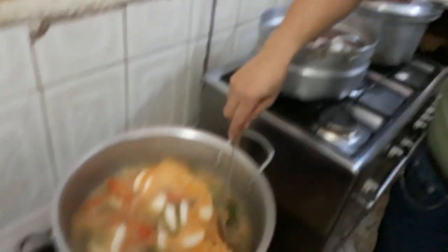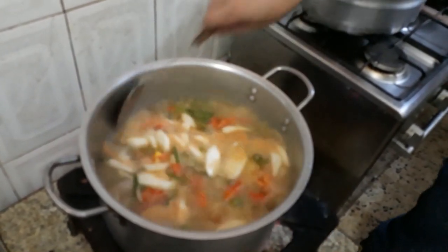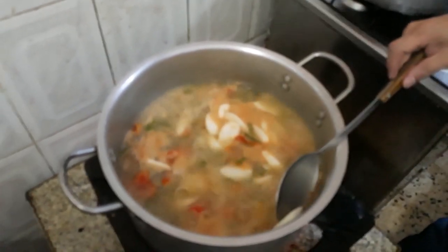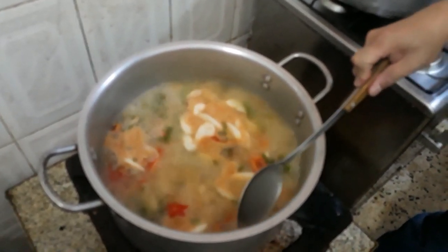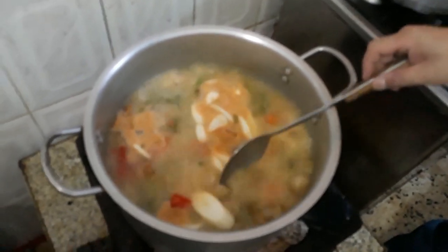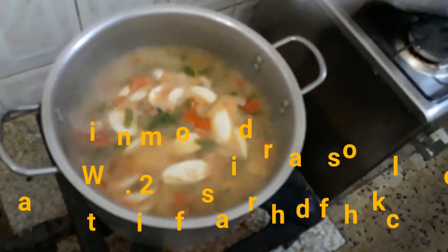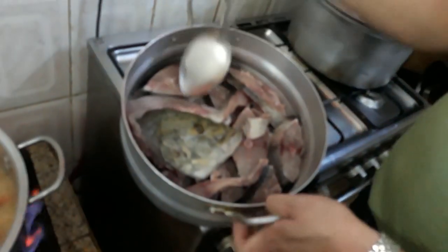Hello guys, so now we could see that the vegetables and the liquid are already boiling. We just like to see if the vegetables are half cooked before we put the fish, so that the fish will not be overcooked. We could see that the radish is still hard. So maybe we'll just wait for a couple of minutes more, just to cook the radish and the string beans before we put the fish. So you could see now the fish. Here is our fish. So we will just put it inside the solution.